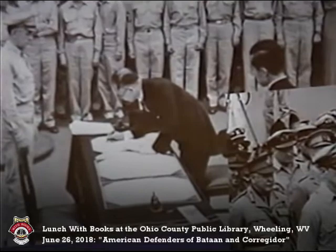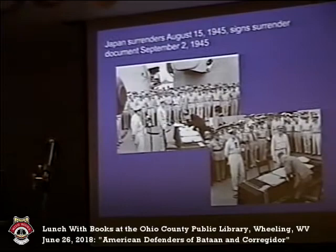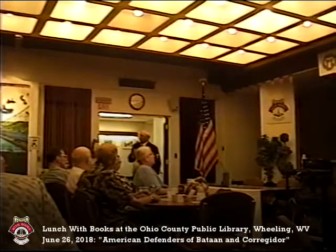While this was going on topside on the Missouri, there was a whole bunch of people downstairs, down below on the mess decks, negotiating stuff with the Japanese. This is ceremonial. They were still trying to figure out what to do. And we know what happened with some of the folks.